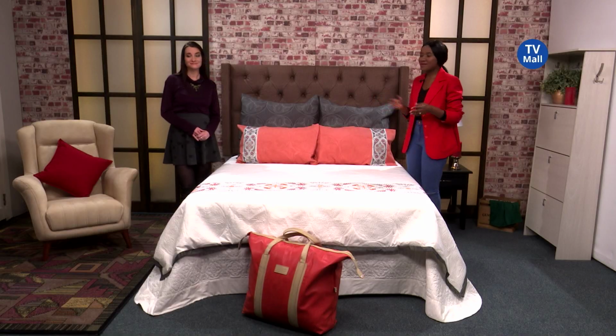Gone are the days where you have to settle for any bold or linen in your bedroom, right? Today, we are saying add some sophistication and a layer of class into your bedroom so that you are excited to retire each and every single night, because this is going to definitely give you a little bit of excitement and some vigor into your life, because wow, this is such a beautiful bedding set.